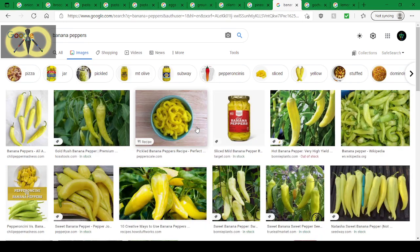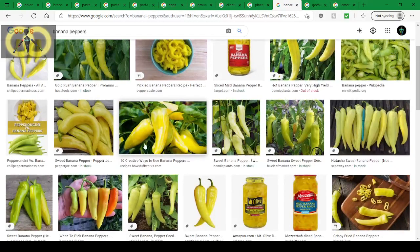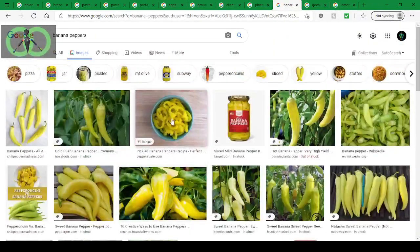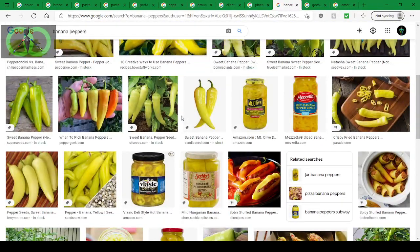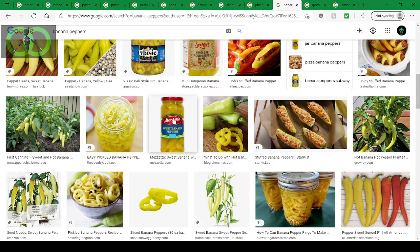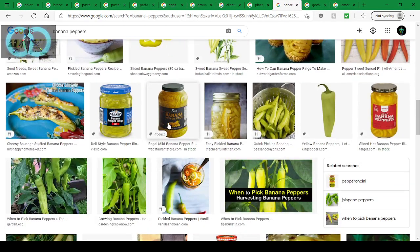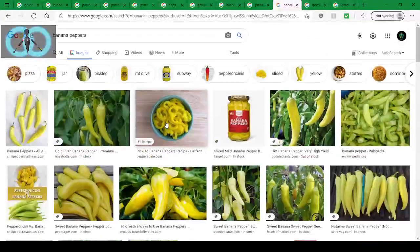I never actually switched over. These are banana peppers. I rarely get them as whole peppers. I always get the pre-cut rings. They're very good. I love them. But I haven't used a whole pepper yet. That might be my next experiment, to use a whole banana pepper and just figure out what to do with it. Maybe I'll cut it into strips.